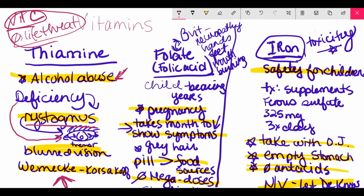Okay, and let's move on to folate. Folate is folic acid, and it's real important to take in childbearing years. And especially if somebody's pregnant, they really need to be on a supplement. So that's really important. It takes months to show symptoms if you do have deficiency. So talking about deficiency, B12 deficiency particularly, and folate go hand in hand. They're both macrocytic anemias, meaning that the blood cells are enlarged, they're big, and so they just go hand in hand versus the opposite, which would be more iron deficiency anemia.